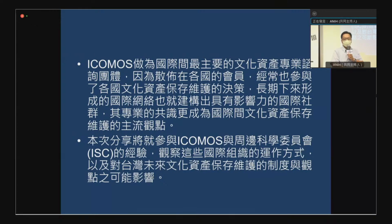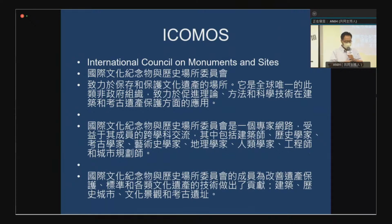Like-minded people gather in ICOMOS and share their insights and bounce ideas with one another. So today, in addition to sharing how these international organizations operate and their potential implications on Taiwan's heritage communities, I will also share some case studies.